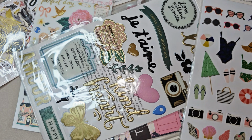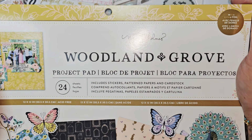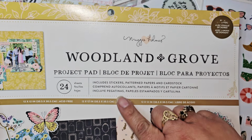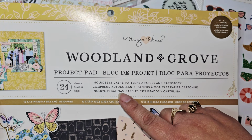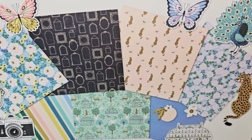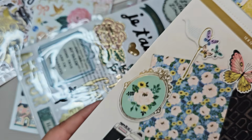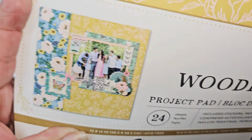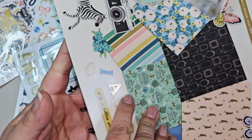So we got that project pad. We have a woodland one. That's a project pad also. It says it's 24 sheets, has stickers, pattern paper, and cardstock. So there's a view. There's our beautiful little peacock again. This one has the foiling. I like that they showed, what is it? A scrapbook page.